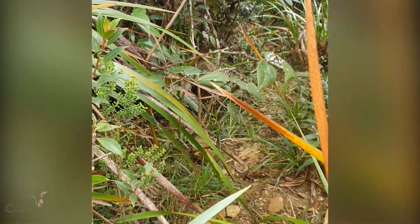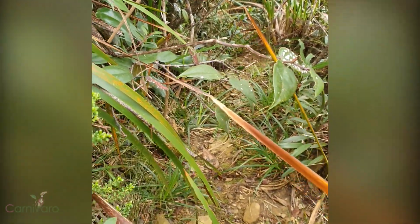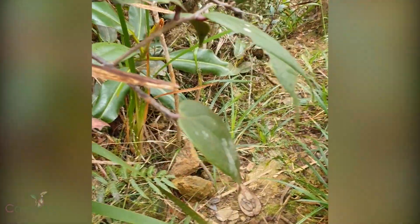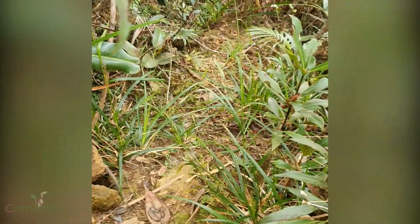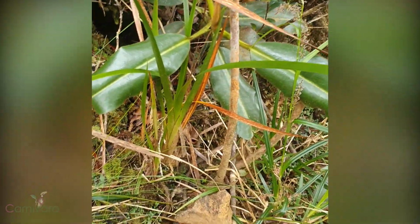Well, I see there's another one there. I don't see the pitchers there, but I can identify it from the leaves. Let's see if we can get there without disturbing any plants. You know, because not only Nepenthes, every plant is important. We don't need to break anything. Okay, here we go. Yeah, that's a Villosa there. There's one all the way back here. Can't reach it. Yeah, beautiful. There's a dry pitcher here.